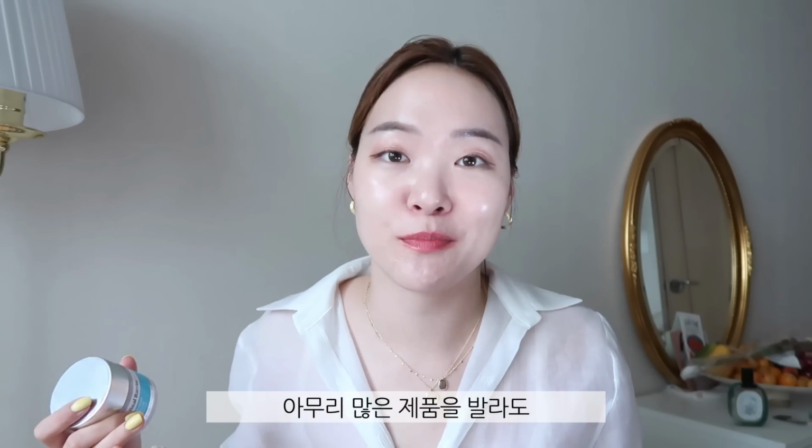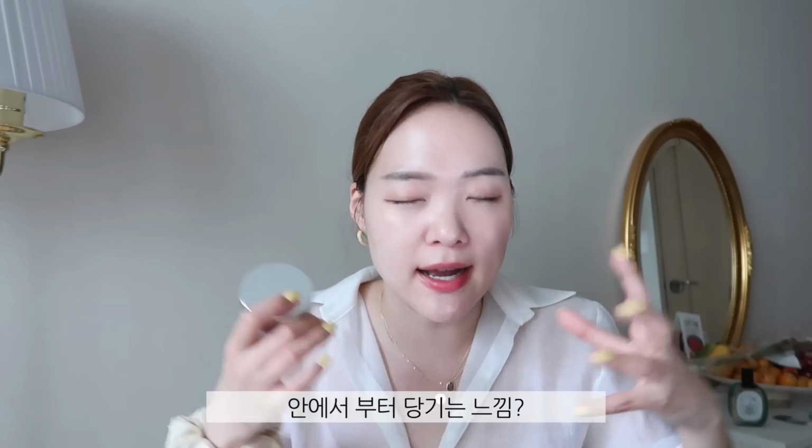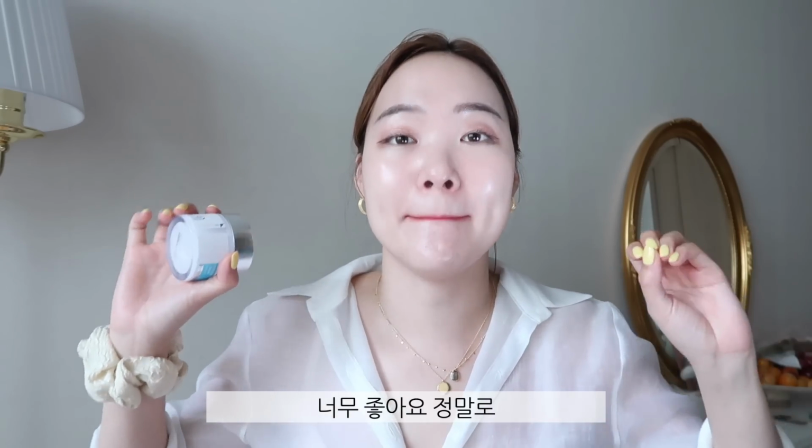And as a matter of fact, this is one of the very few creams that I tried in the winter. There was a time where nothing would fix my dehydration. No matter how much product I was putting on, I just felt like my skin was dry all the time from the inside. And this was the first cream that I felt like fixed that, and it didn't peel under my makeup, and it was just amazing.